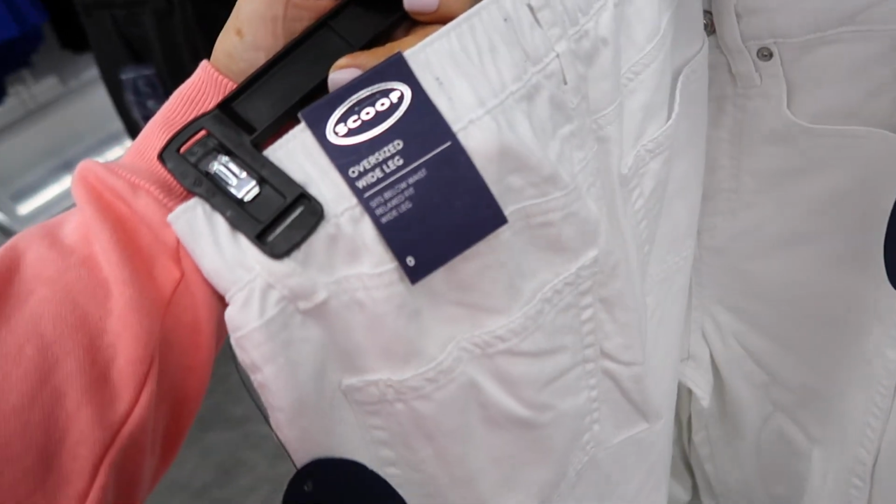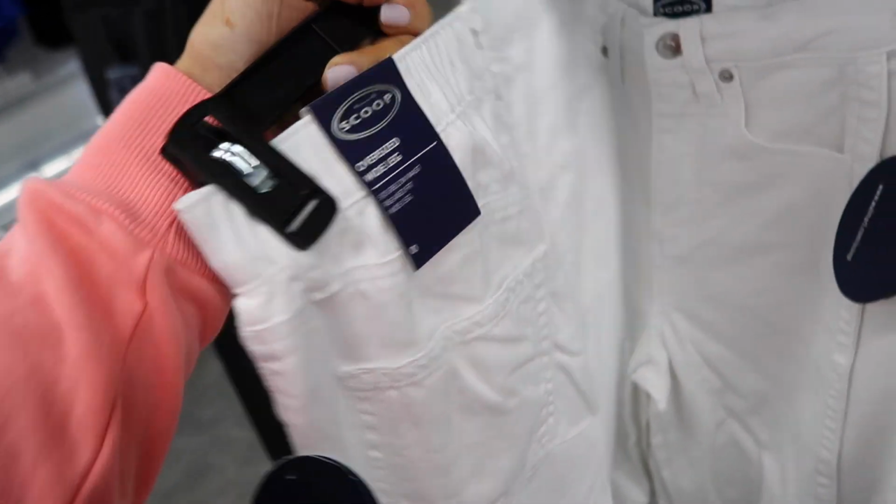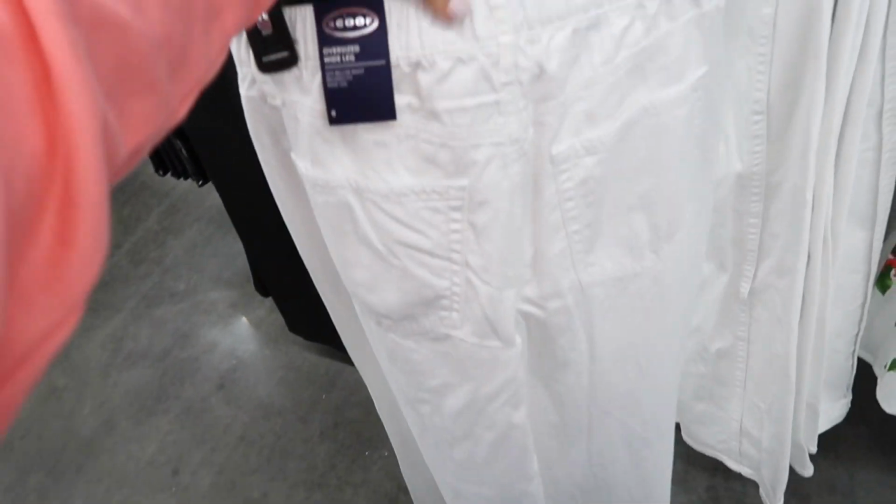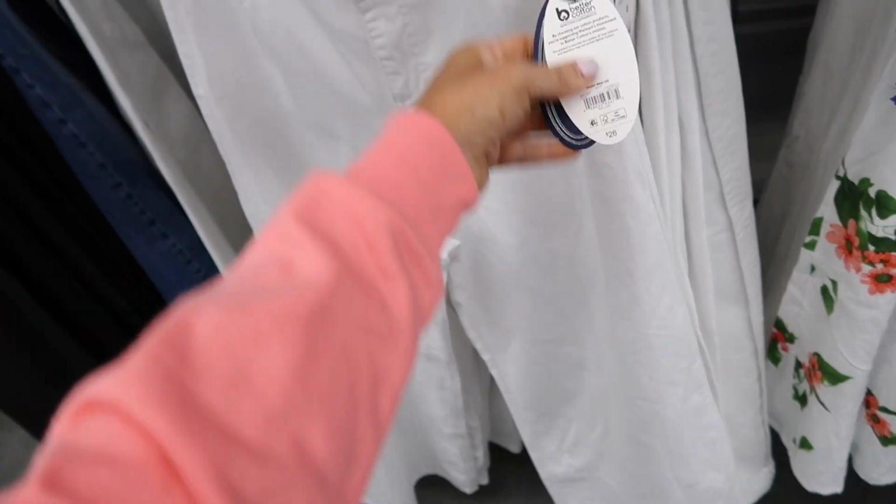Also new white denim from Scoop. These say they are an oversized wide leg, sits at the waist, flowy through the front, and then the same fit through the back with elastic, and they are going to be $26.